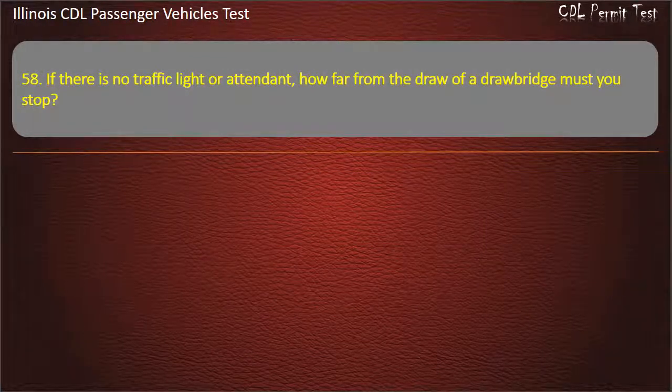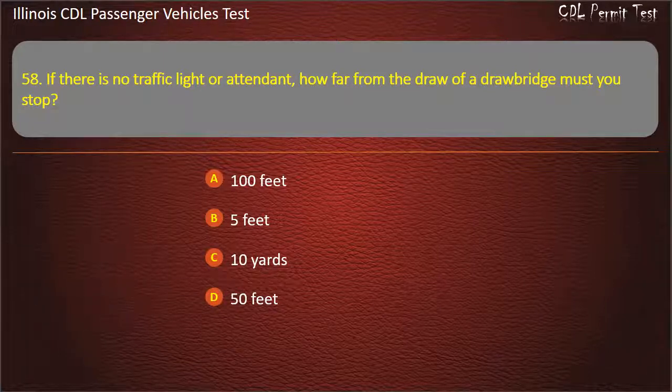Question 58. If there is no traffic light or attendant, how far from the draw of a drawbridge must you stop? 100 feet. 5 feet. 10 yards. 50 feet. Answer. 50 feet.